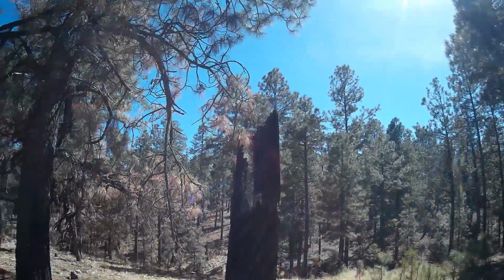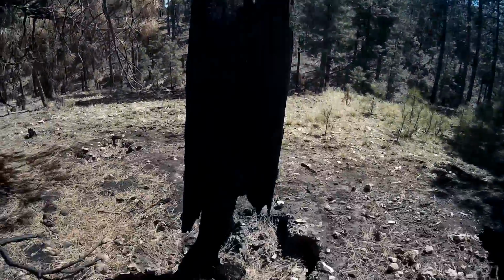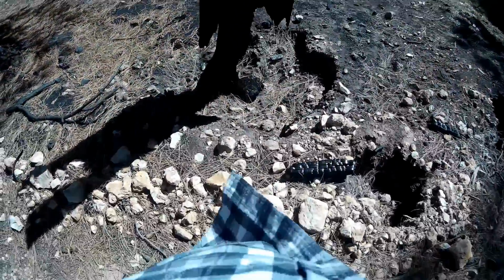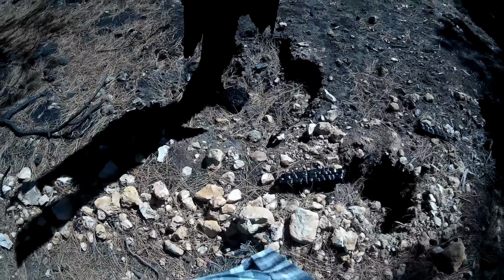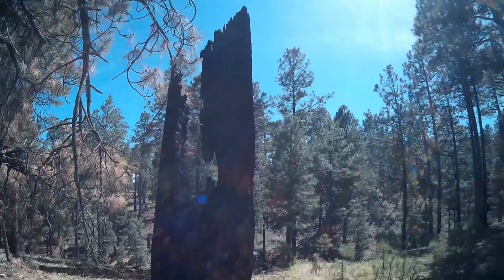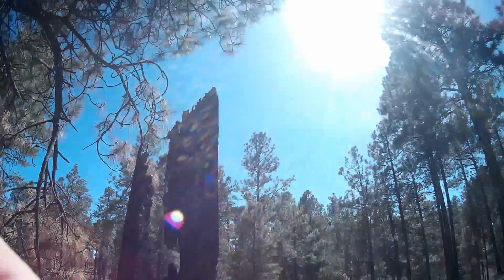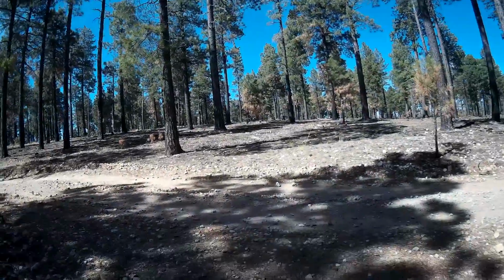Here's another. Look at this tree here. You can see the hole that it's in. That's where the root ball was, and it burned completely. Look at that. And the rest of it is like gone. Let's go back on the hike.